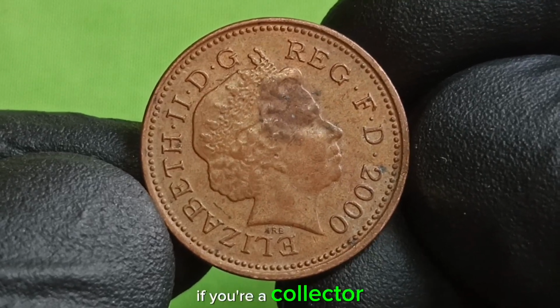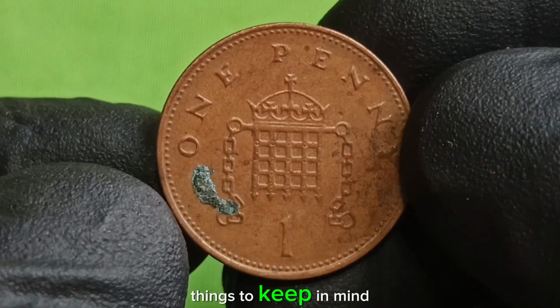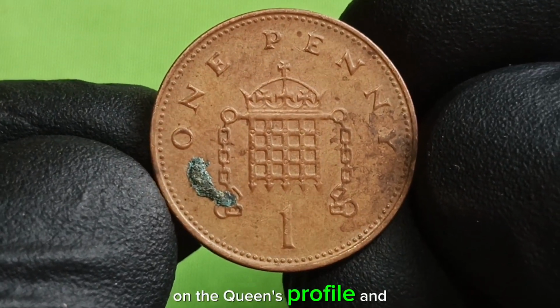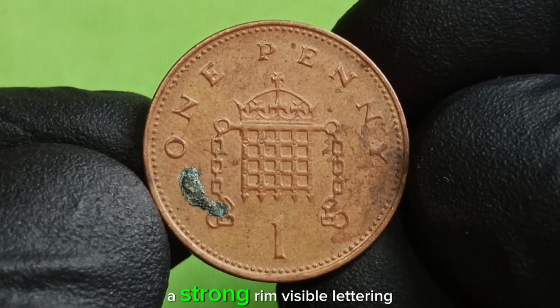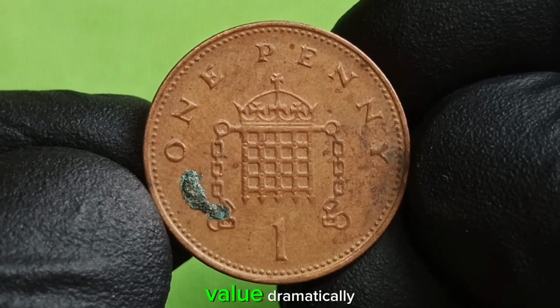If you're a collector or just someone with a curious coin jar at home, there are a few key things to keep in mind. Always examine your 2000 pennies for sharp details on the Queen's profile and the portcullis. A strong rim, visible lettering, and minimal surface wear can boost your coin's value dramatically.